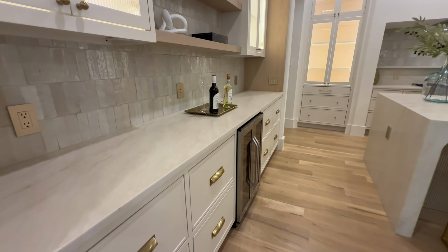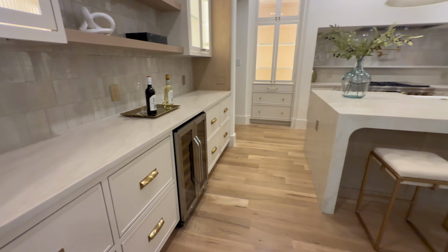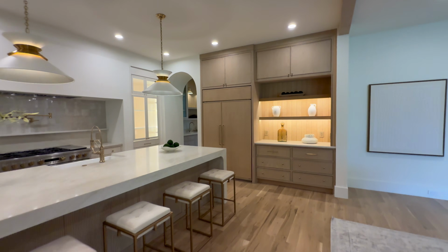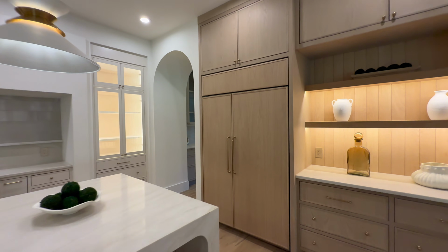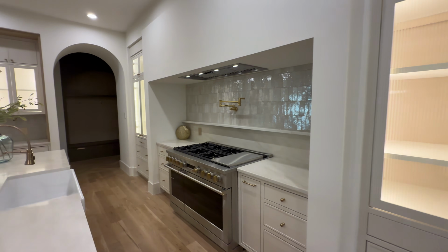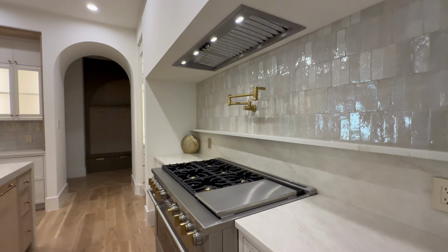Even your bar area on this side, you have a wine fridge, 2-tone cabinetry. You have a panel-ready refrigerator and a lot of storage to work with. And wait till we get around the corner. You definitely don't want to miss that as well.